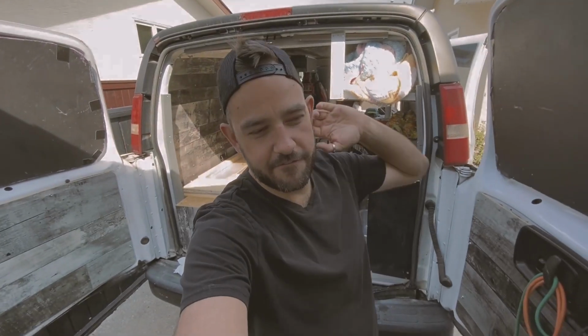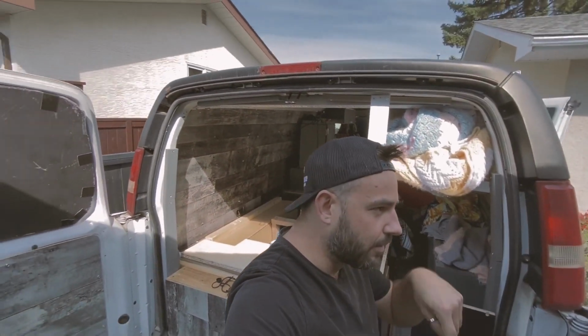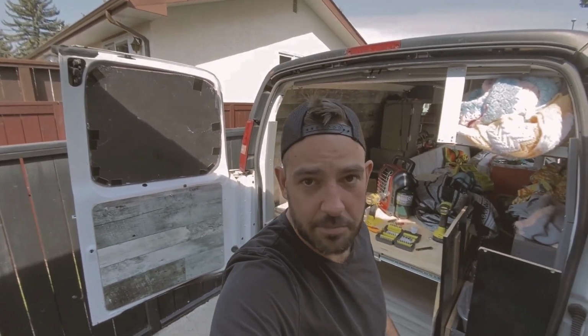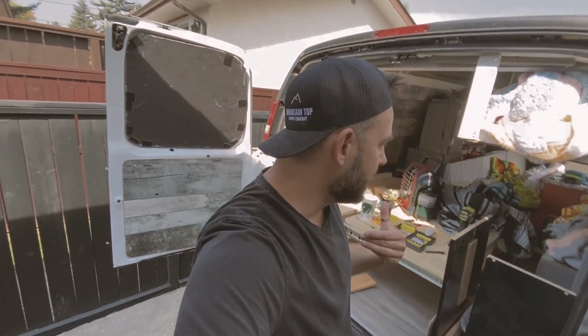That was done forever ago. I think that was back in, I don't know, April, May. So this little perimeter box has been here forever, basically. It's been a nice little spot to put the Mr. Buddy or my Luggable Loo or extra sweaters and whatnot. But now that we're getting really close to the date where we've got to be in the van full time, I've got to finish this off.